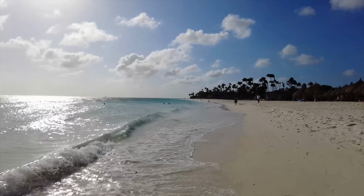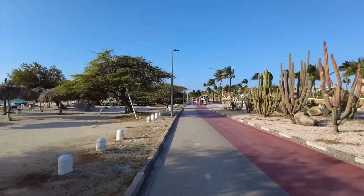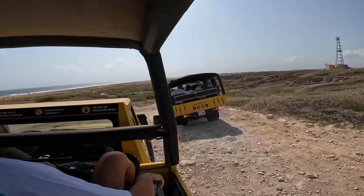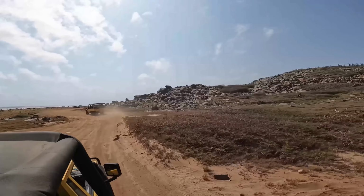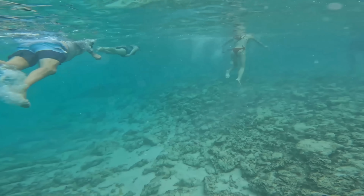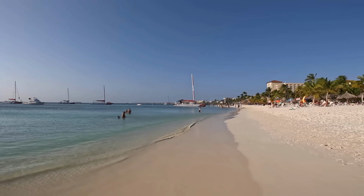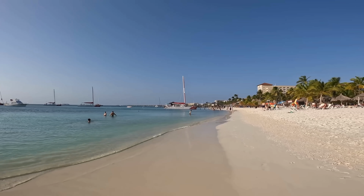But Aruba has some beautiful beaches, Eagle Beach. Also the desert to the north is very interesting. You can do off-roading. So don't expect much jungle atmosphere here in the ABC Islands, like I said earlier. There are some palm trees, but really a lot of white sand and crystal clear beaches, especially to the south in the area around Oranjestad, which is where the airport is.